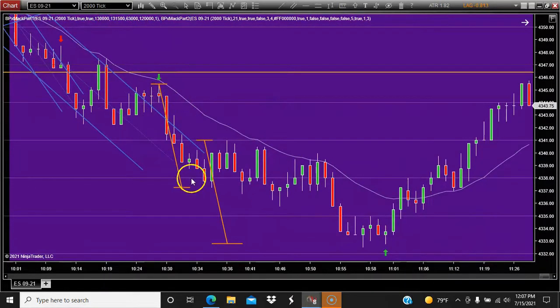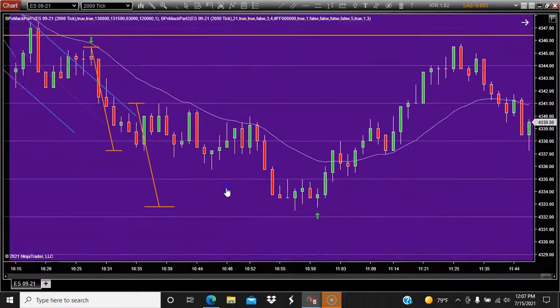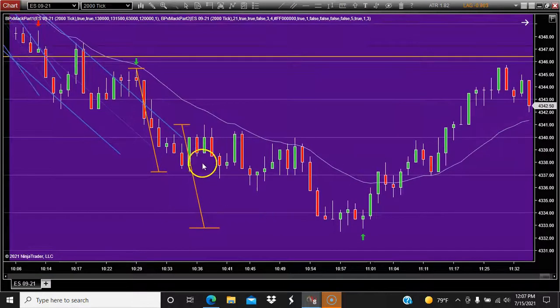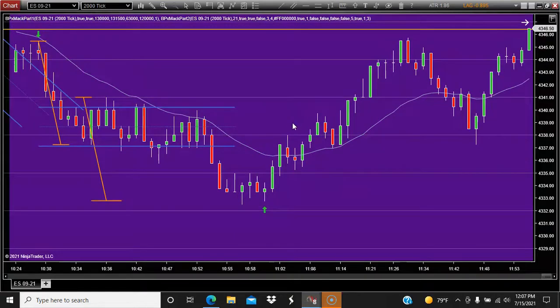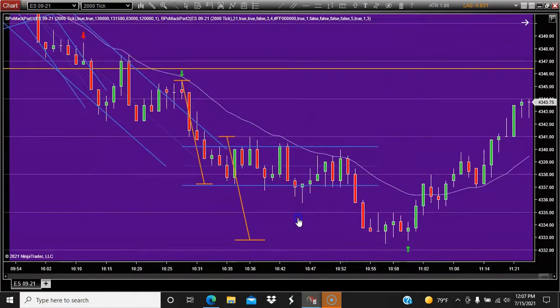But then we make two measured legs down after the break of this channel. Just about a perfect measured move. This is all too congestive. I don't think you can go long here because we don't have confirmation that we're going higher, or at least it doesn't feel that way.